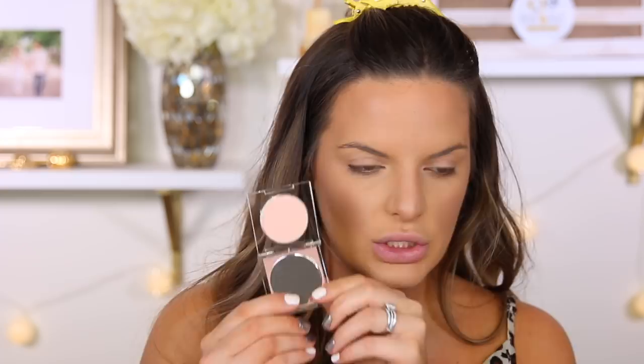I'm going to go in with this one first and just see. Oh, it has a little mirror. So this is what the packaging looks like. It is really pretty. They are pretty small. I'm just going to kind of load my brush with this. Whoa. That is very brightening. I wonder if I should have done this before concealer or foundation, or what am I talking about? Bronzer. That is much brighter than this side.